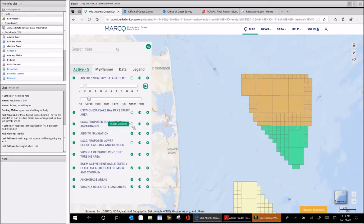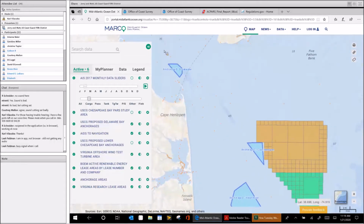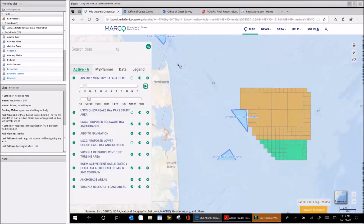There we go. All right, on your screen, you should be able to see 2 of the 3, and I'll scroll up, and the third one will show up right in here. This other area that I'm highlighting is one of the existing anchorage areas. It's the only existing anchorage area officially in the Delaware Bay area.